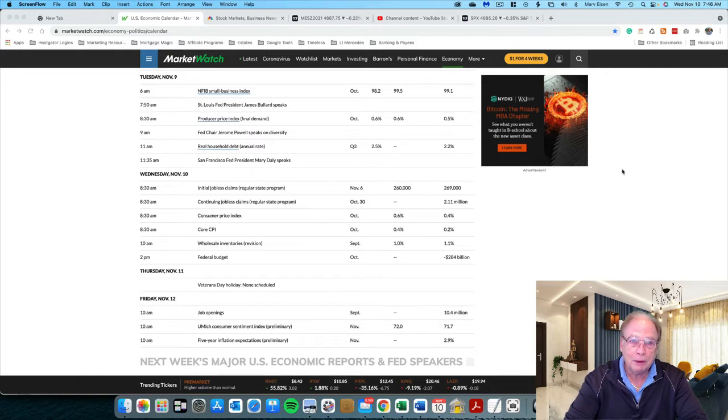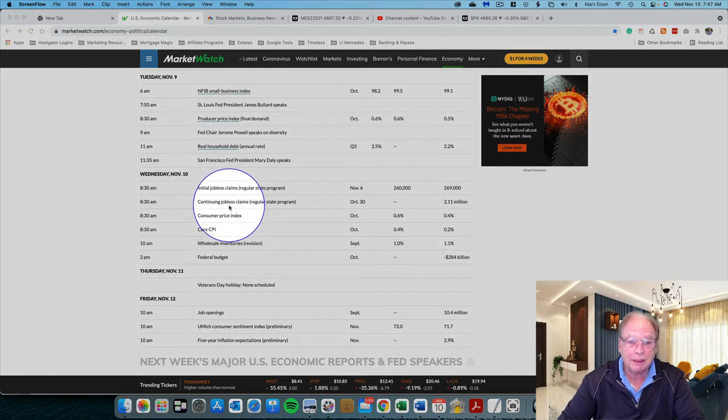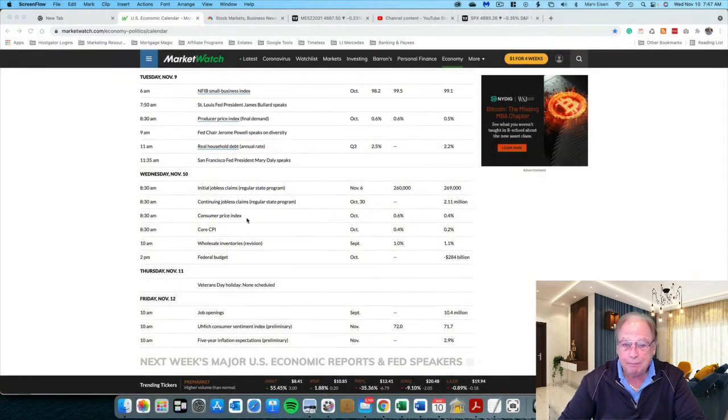I'm Marv Eisen. We start off the day looking at the economic calendar, and today for November 10th, we have the initial jobless and continuing jobless claims at 8:30. Also the consumer price index at 8:30. Those can move the market, but since they're going to be announced an hour before the open, it's not going to affect the opening prices, maybe a jiggle in the morning.